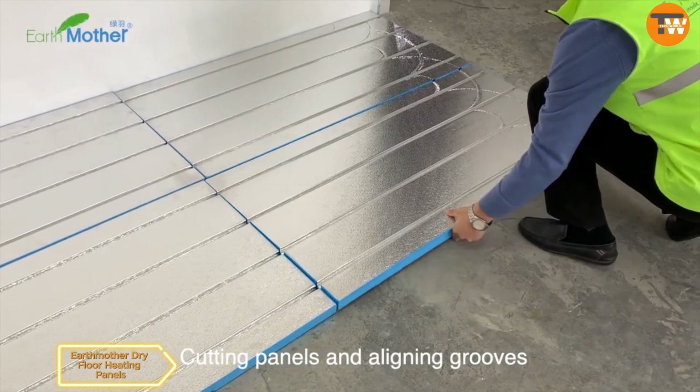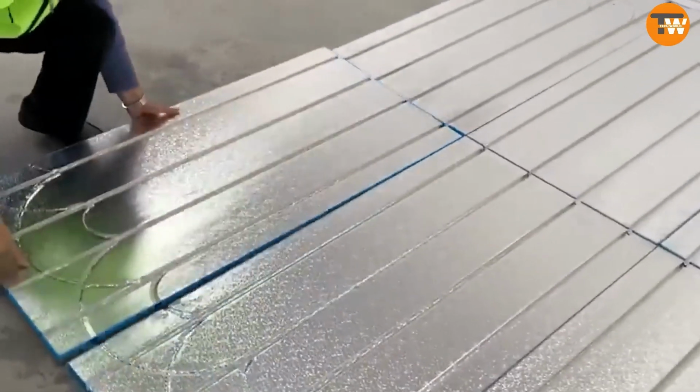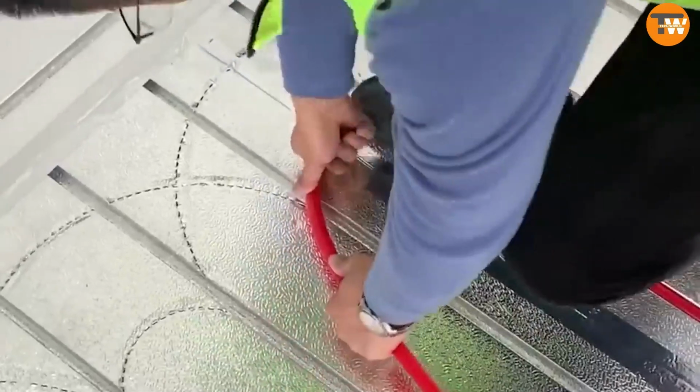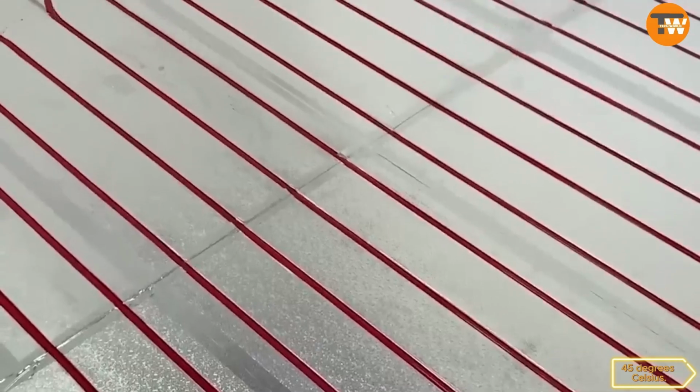Earthmother dry floor heating panels. Used widely for quick installation of underfloor heating, especially in China and Europe. These panels come in various options, such as the silver version or the Sen 130, offering flexibility, durability, and effective temperature control to 45 degrees Celsius.